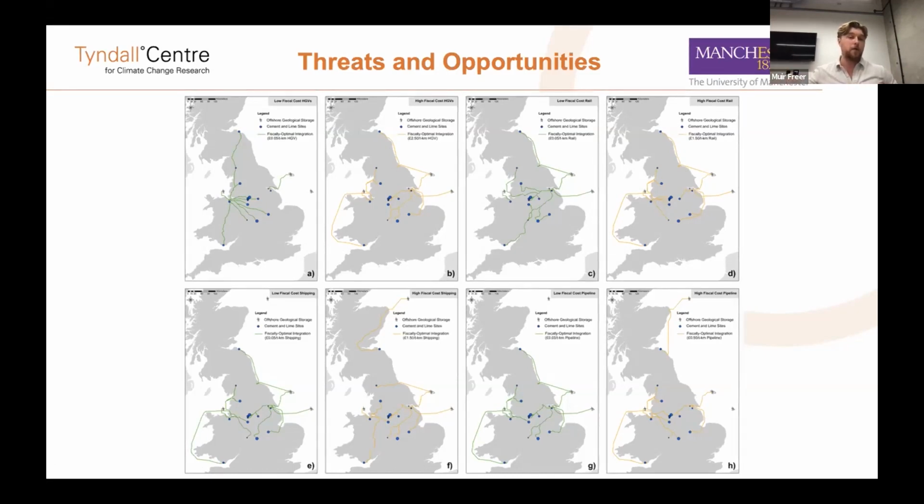Whereas if you set up now for, say, if you're Hope Cement accessing the Endurance field, and eventually the cost of HGVs goes dramatically down, and the modeling shows that you're actually better off going to the Northwest cluster. It shows you these flexibility options, what your threats and opportunities are for these sites.